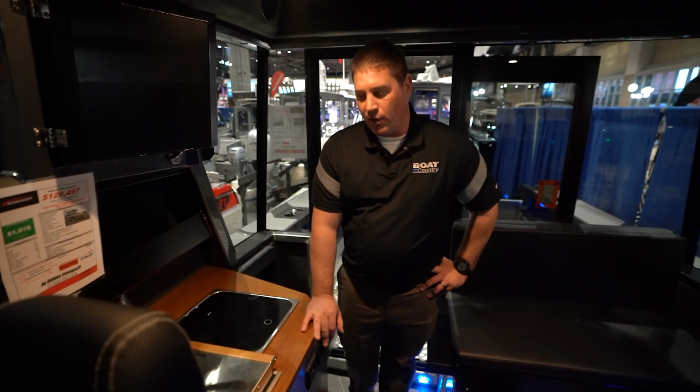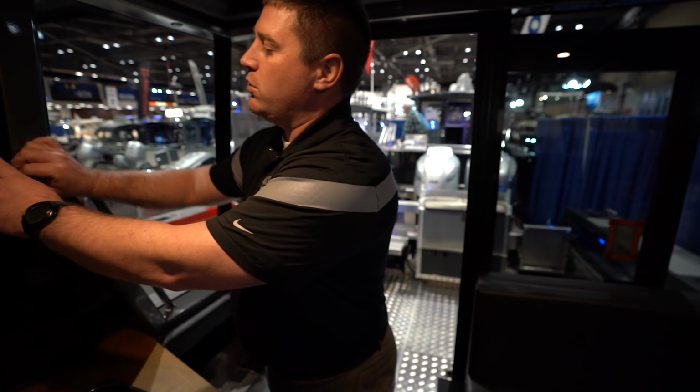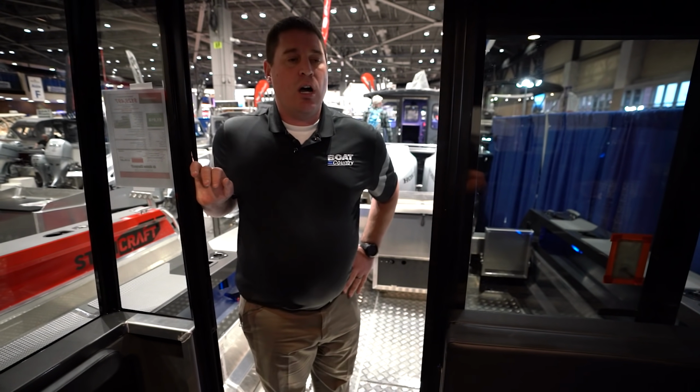Yeah, very comfortable. So what are we looking at as far as fuel again on this guy? 100 gallons of fuel. 100 gallons? Yep. So with these 150 Hondas, what are we looking as far as speed? You're about 48 miles an hour. Cruise or top? Top speed. And cruise? Your cruise is 25 to 30, depending on how far you want to push it.